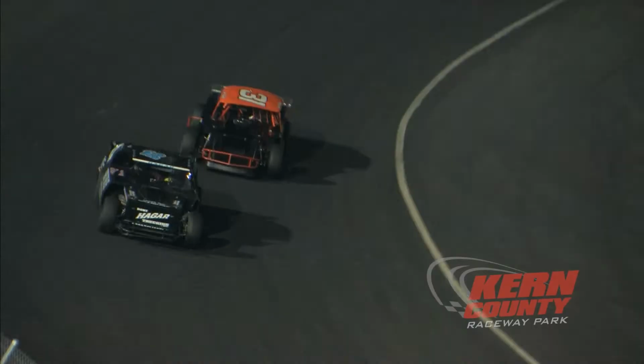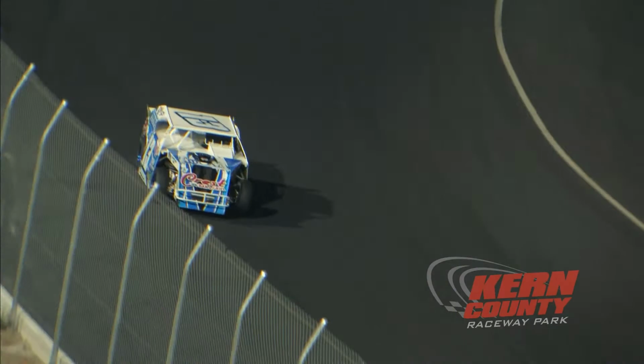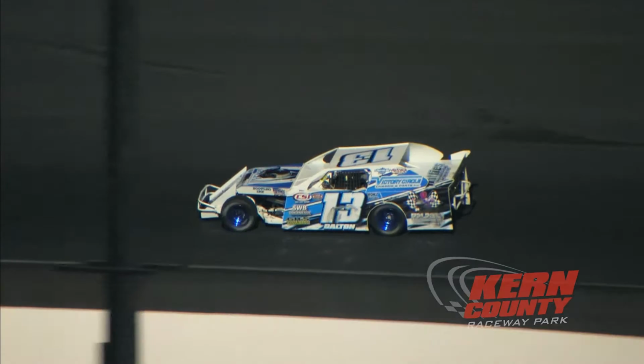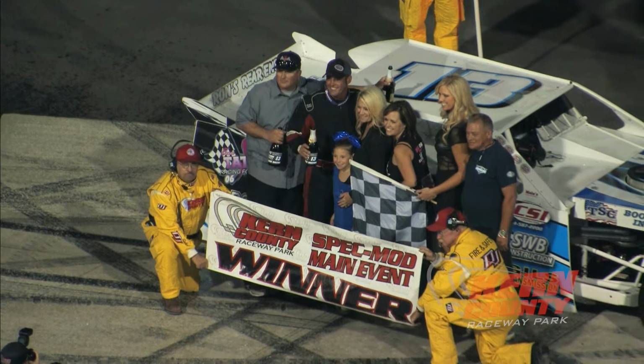The white flag comes out, the final lap of spec modified racing for 2013. Five times a winner and the 2013 spec modified title to Chris Dalton. He wins at Kern County Raceway in the Fight for Life Diggies Barbecue 35 on Tim Esme, Gary Dutton, Joel Courage, and Dylan Hagar.